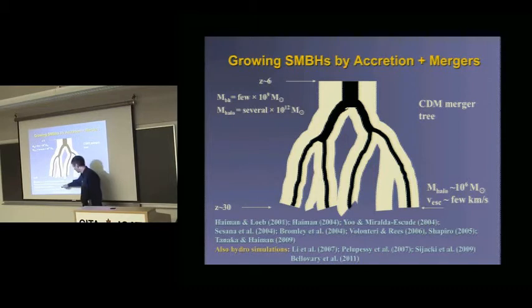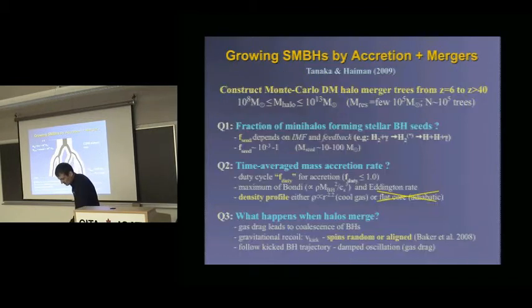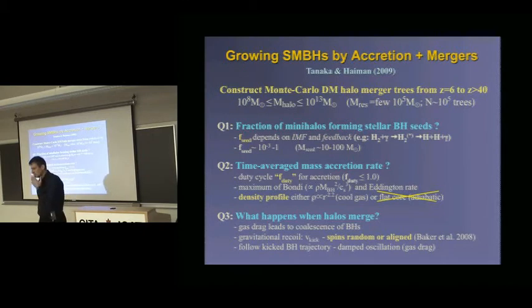A very large number of papers actually do this kind of exercise at various levels of complexity, including hydro simulations extended to high redshift. But this is basically the picture. The merger tree that you generate should end up at redshift 6 with a billion solar mass black hole. You want to go down to some high redshift, let's say the usual redshift of 30, to resolve the first halos. And so the approach I want to take here is to be as simple as possible.